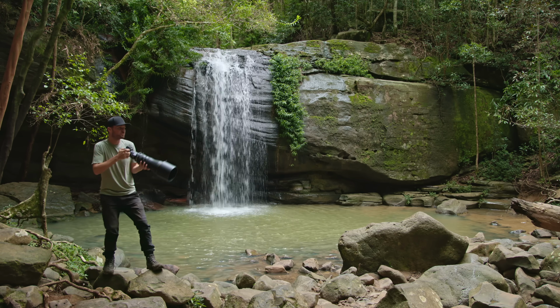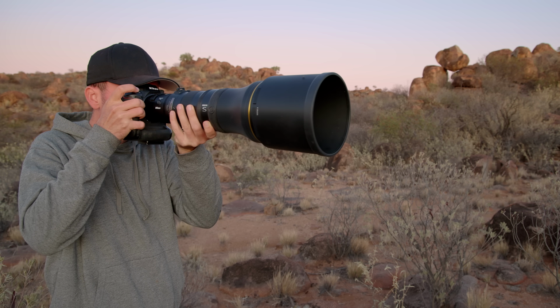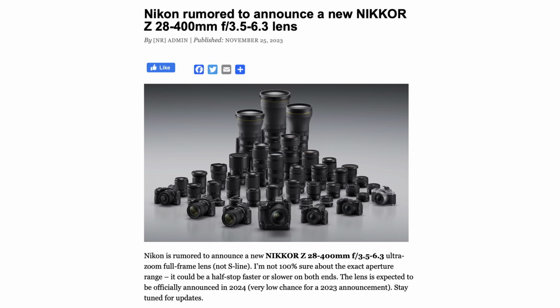When it comes to high-end and well-priced wildlife lenses, Nikon is definitely leading the way, and it looks like they're planning to add another crazy lens to their already great lineup, a 28 to 400mm Megazoom that will be f4.5 to 6.3 most likely. It will not be their highest S-line lens, but it will be still a pretty good lens, I'd say. Is that a lens that would interest you?